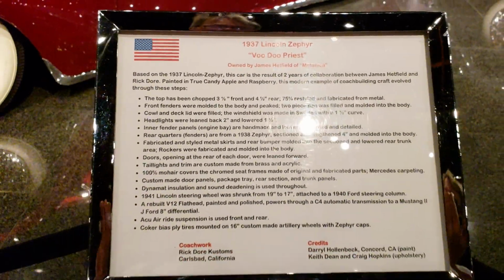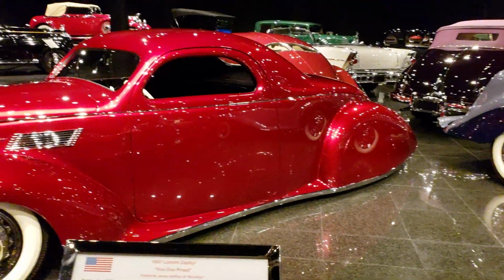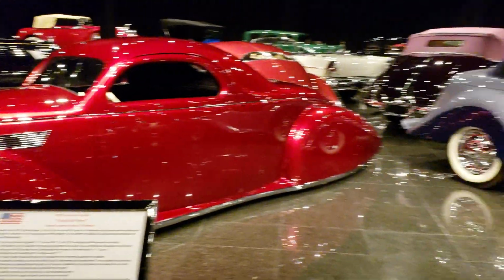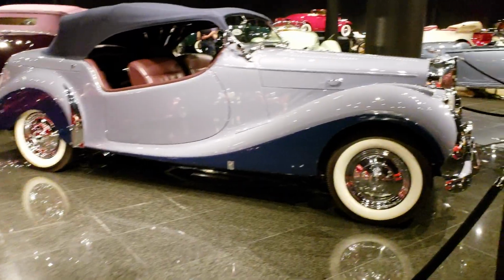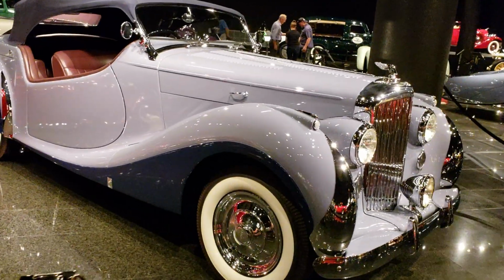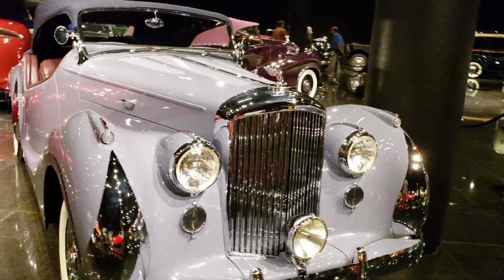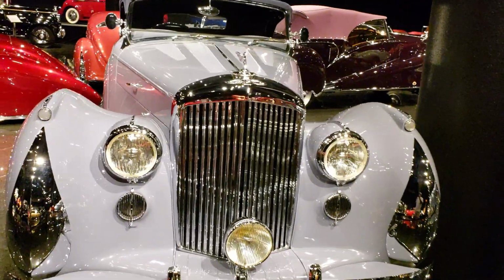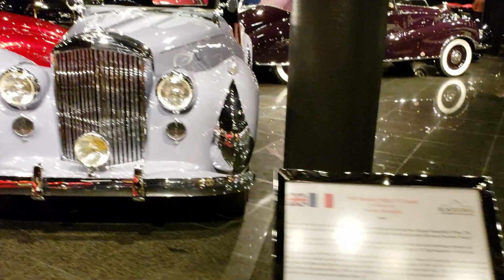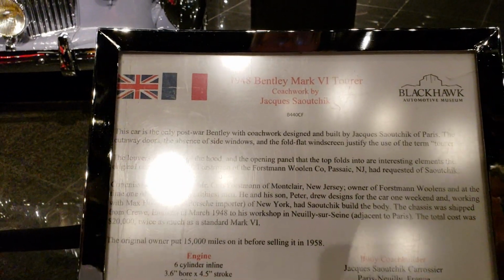Owned by James Hetfield and Metallica. Love that color. Some are blue, some are purple. The Bentley. Oh my. '48. Mark.